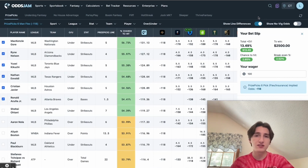With DFS books, it's just another place for you to place a parlay, but there's one important difference between DFS books and traditional style sports books. Traditional style sports books will vary your parlay payout depending on how likely each individual leg is, as we just talked about. DFS books don't care what you're betting on or whether you're taking over or under, they have the same implied probability on every single leg.